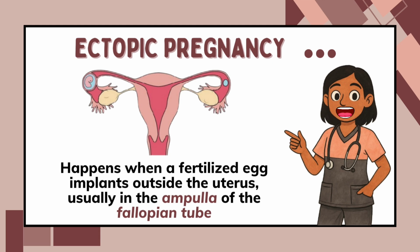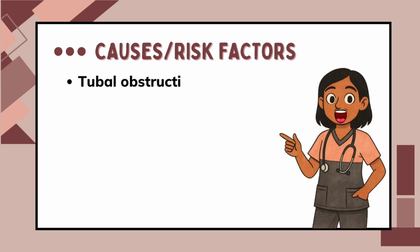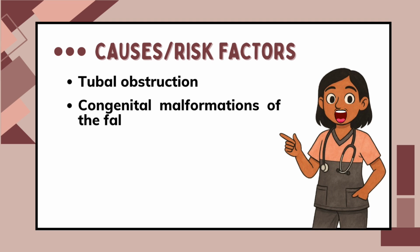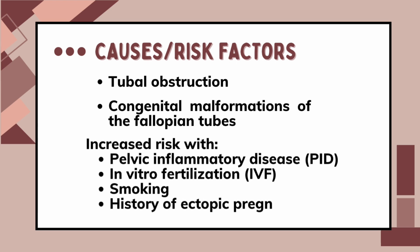What causes ectopic pregnancy? The main issue is anything that affects the structure or function of the fallopian tubes, including tubal obstruction. A blockage in the fallopian tube can trap the fertilized egg, preventing it from reaching the uterus. Congenital malformations. Some women are born with abnormally shaped or narrowed tubes. Other risk factors include pelvic inflammatory disease (PID), often caused by sexually transmitted infections. PID leads to inflammation and scarring in the reproductive tract.